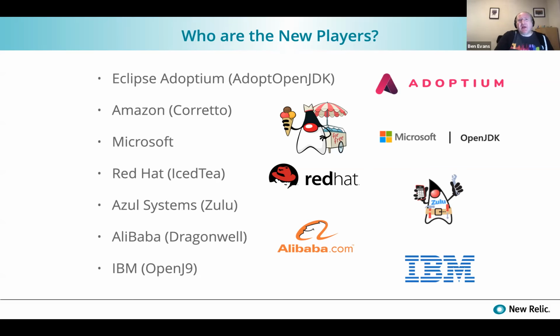And I'm using the term downstream here. So you can kind of think of these as sort of like Linux distributions. There is an upstream Linux project, and there is an upstream OpenJDK project. And then downstream of that, there are various companies and various projects that package Linux or package OpenJDK for you. So we have Adoptium, we have Amazon Corretto.